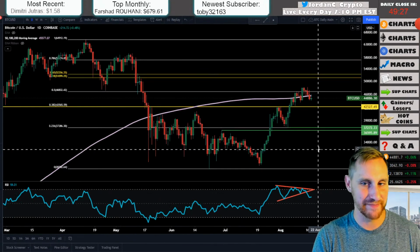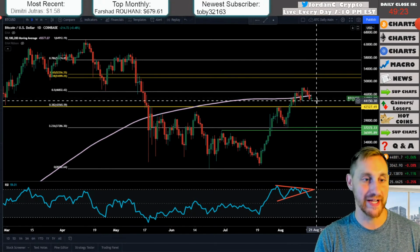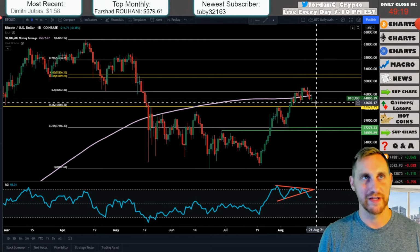Now, if we switch to the daily, right? Another reason why 42.5 makes the most sense for me on this dip, right? I'm going to continue to say what I think is going to happen, which is 42.5.